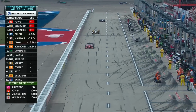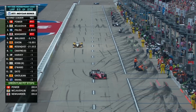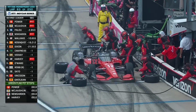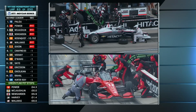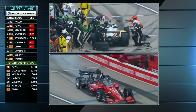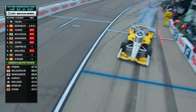And this is where your team is so critical because you don't need a full tank of fuel. You're probably only putting in 14 gallons versus the 18 as Power comes to his box. Fastest in the business right here, Kevin. And one thing we saw yesterday is he got to lap 70 on a set of tires in practice, so he can make them last. Looking for a win in his 17th consecutive season. First stint done. Will Power, all good.